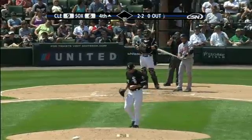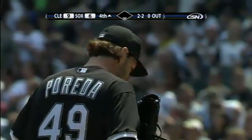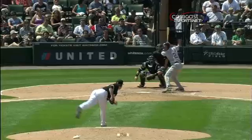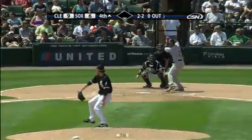Like a pretty pitch, good, didn't get it. Yeah, looked like a very good pitch. Looked like it might have crossed as a strike. By the time it got to AJ, he caught it out of the zone. That crossed the plate, a strike.